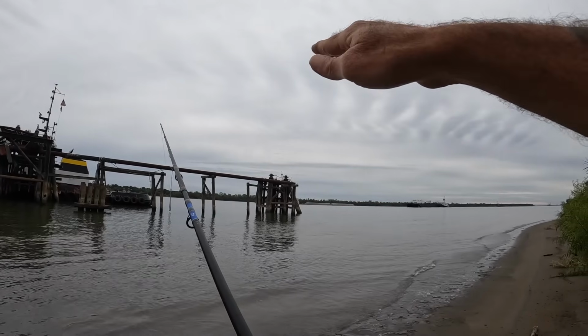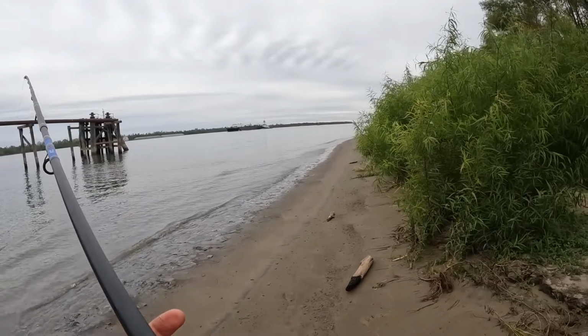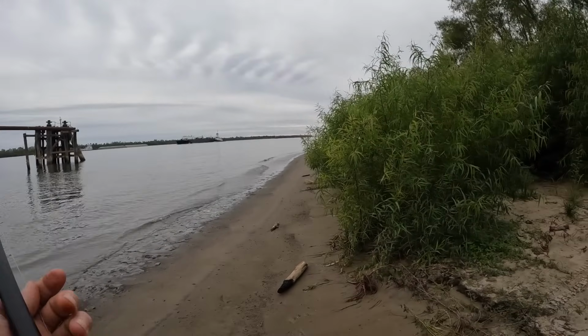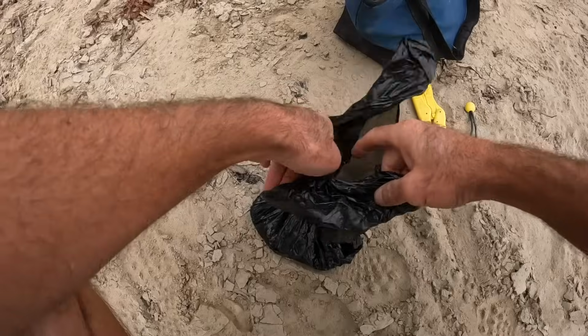We just don't want to go past the end or we'll hit a bunch of stuff, because this structure used to go further this way, and who knows what else is added to it, revetment and that sort of thing. But yeah, snaggy past that.